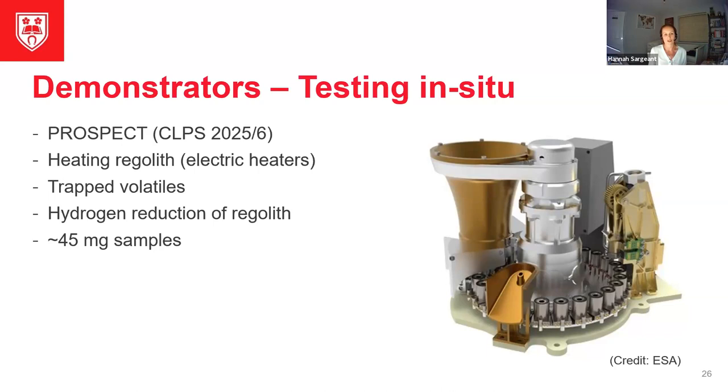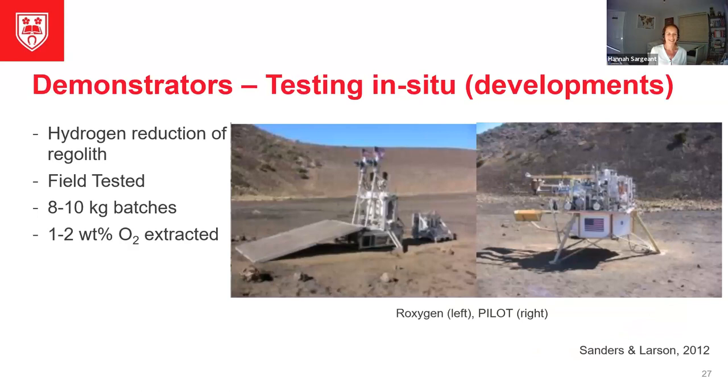And then other types of demonstrators that I want to talk about are some of the developments that have been made in field testing some of this to scale technology here on Earth. So there was some hydrogen reduction demonstrators that were tested in Hawaii on some basaltic material, which is often seen as a somewhat crude analog for lunar regolith. And they were able to process about 8 to 10 kilogram batches of regolith and producing, again, low efficiencies, as mentioned, you know, 1 to 2 weight percent of oxygen from that. But I think that focus has since shifted to other types of extraction techniques over the last few years.